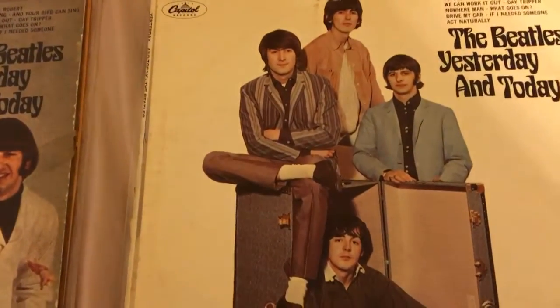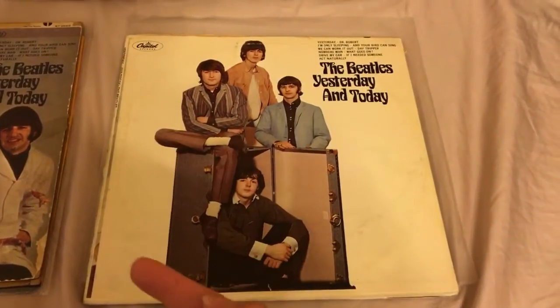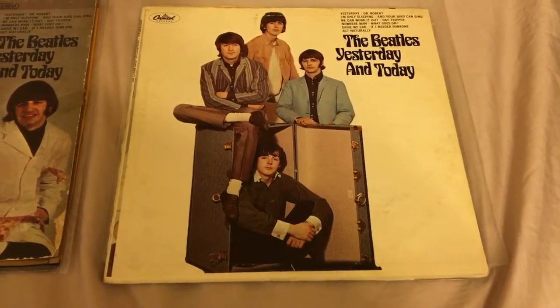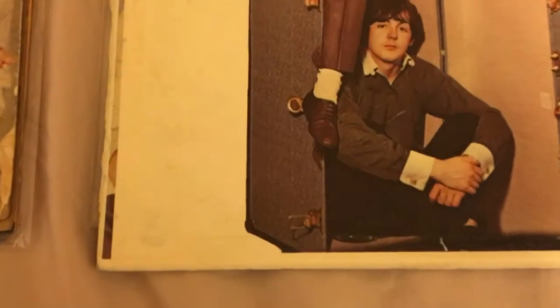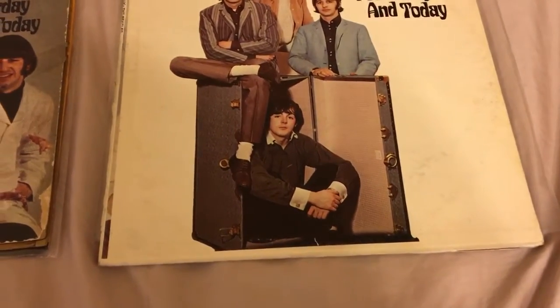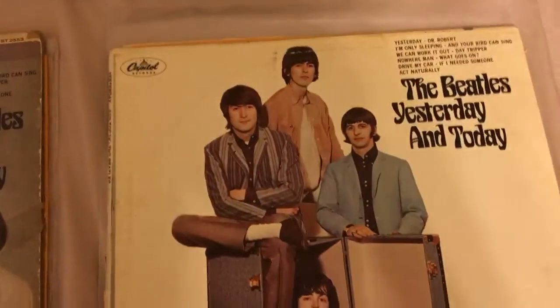Look over here on the left hand side. Somehow, when they were pasting the trunk cover on top, they did not do the best job. As you can see, they left out a little portion of the Butcher cover. You can actually see John's hand right there. So that part is John's hand right there. I think that's really cool. I think I've seen other people with second states like this, but I haven't seen quite a few myself like this. So this was really cool.